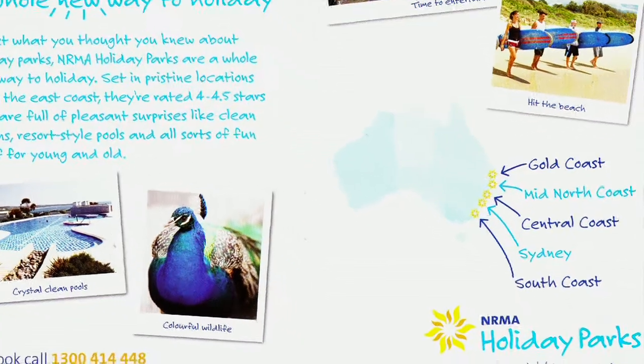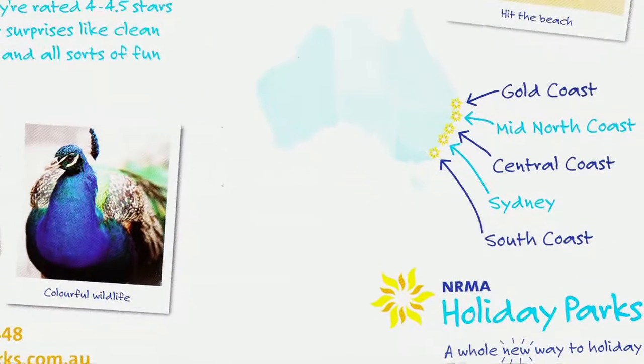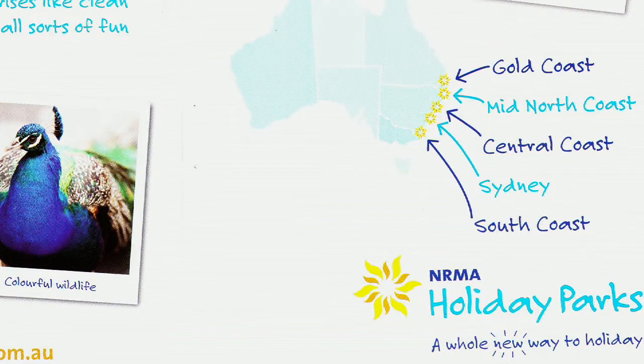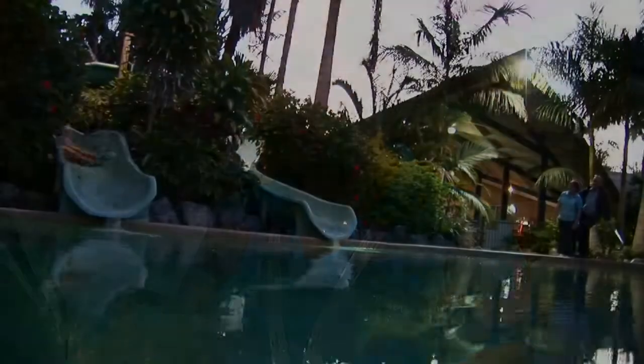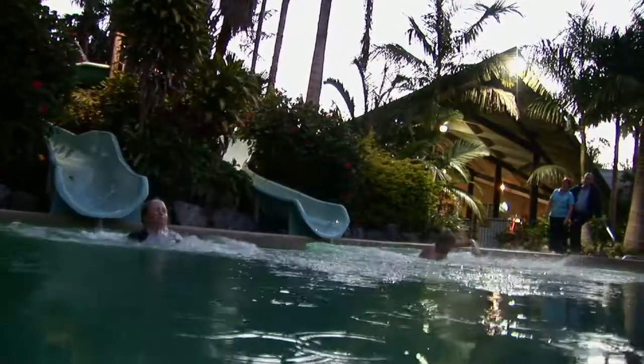This is Emma from NRMA Travel. It's everyone's favourite subject, isn't it, Emma? It is indeed. We love caravanning, camping in the great outdoors. So what's the main thing people want to know here at Motorfest today from you? They just want to know where our holiday parks are and what they can do. We've got heaps of activities for kids, barbecues, lots of resort pools and water slides, jumping pillows, which even the adults want to go on actually.